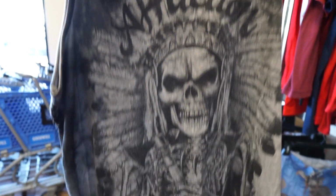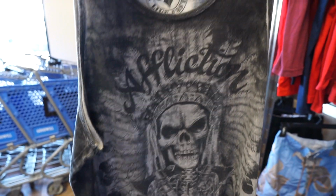Next, I found this Affliction tank top, and Affliction shirts usually sell for about 20 bucks for me, sometimes a little less. So I might give this one a shot since their tank tops are usually only 2 bucks.